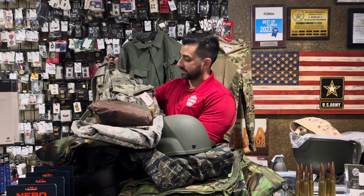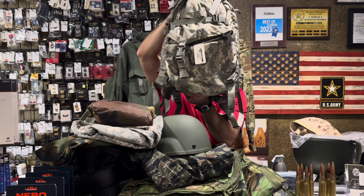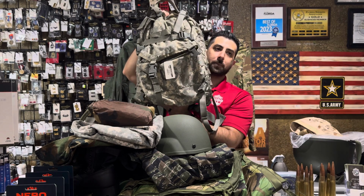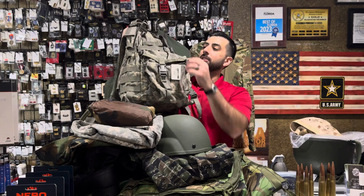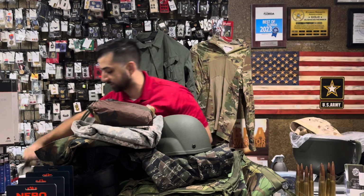And another one is, this is an assault pack. This is their 3-day assault pack. So little packs like this, just the everyday 3-day assault packs. They have other assault-type packs that are a little bit smaller, a little bit bigger, but a pack like this is always a great essential item to have.